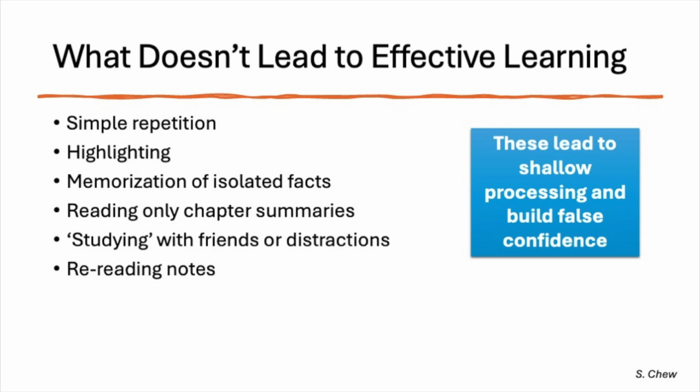Well, let me go back to chapter 1 a little bit. Okay. So I'm going to focus a little bit more on some of this retrieval strength stuff in here. So what we know doesn't lead to effective learning.